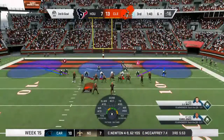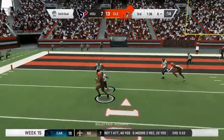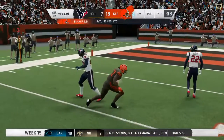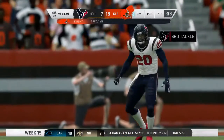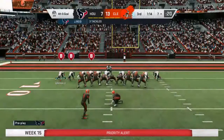Well, they've been so good on 3rd down all day long. Can they convert another here on 3rd and goal? That one is caught by Hunt. And he goes backwards on this one, losing yardage to the 7. It'll be a loss of a yard, and that'll bring up 4th down.